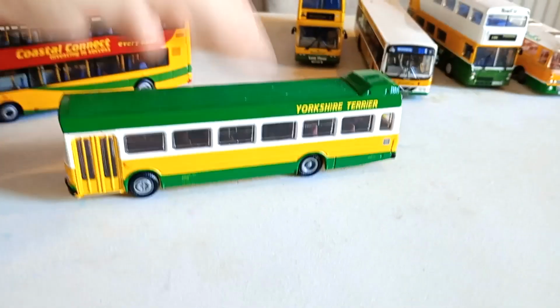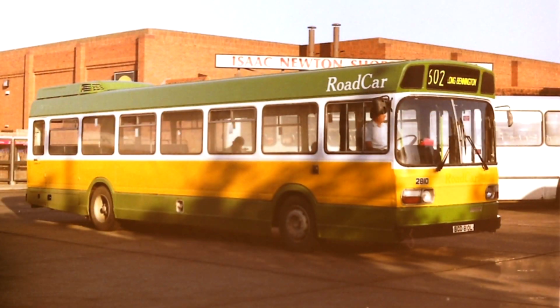But as you can see in this picture, several Yorkshire Terrier liveried buses were transferred to RoadCar, and they did have the RoadCar logo on them when these Leyland Nationals got transferred to Lincolnshire RoadCar at some point in the mid-2000s, I think, as you can see in this image.